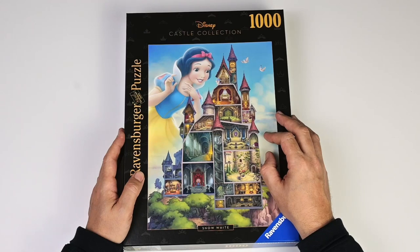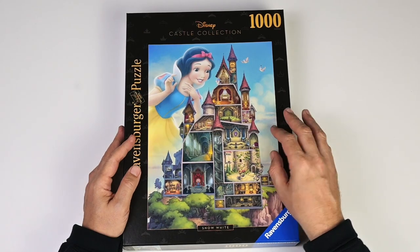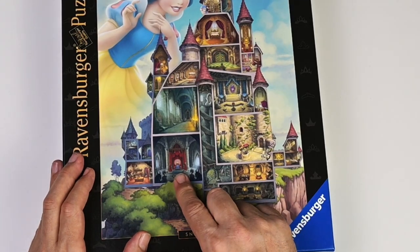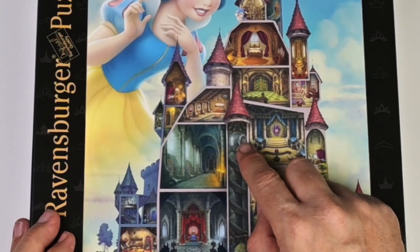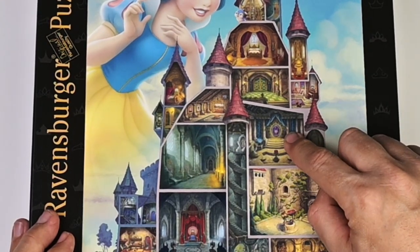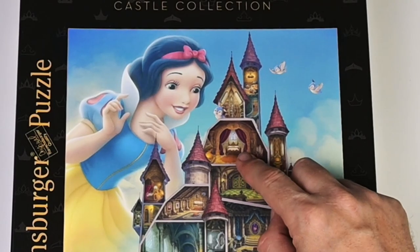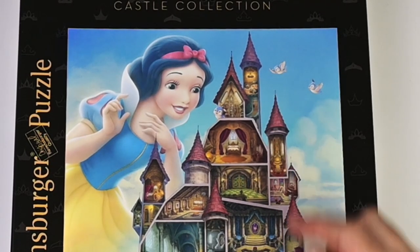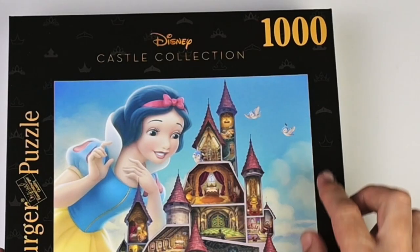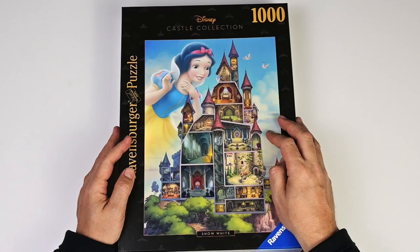And the last puzzle we have to look at from the collection is Snow White. We have Snow White, of course, and a look inside of her castle. We have the dungeon here, we have the throne room, a cool staircase going up. A hallway, it's like the mirror room. A bedroom up here and a tower. A little kitchen down here. Oh, and she's even got three of her bird friends up here. This is the one we're going to be doing today.